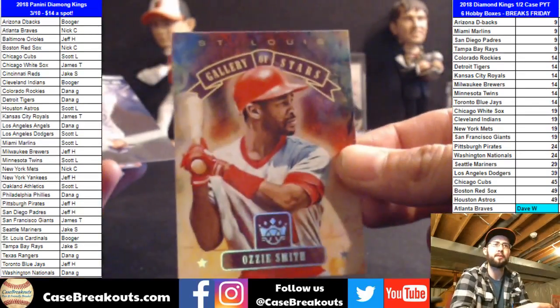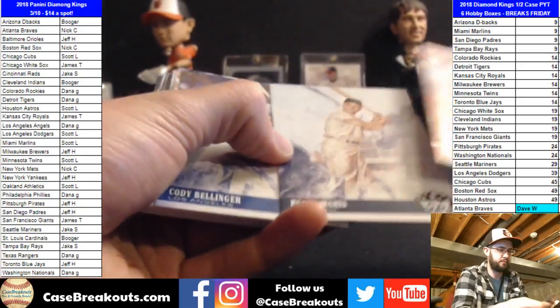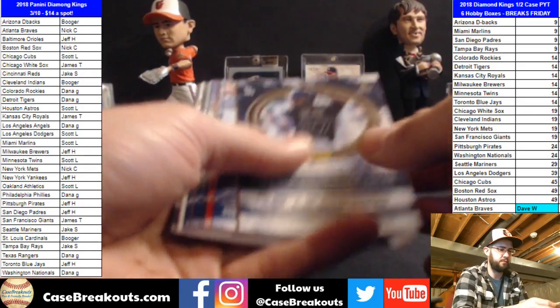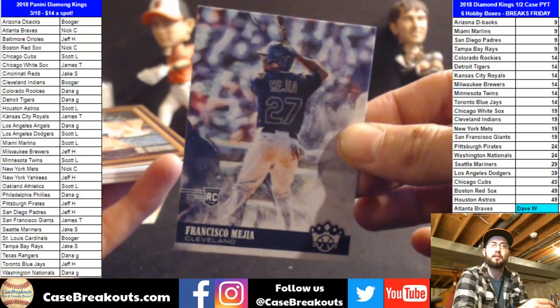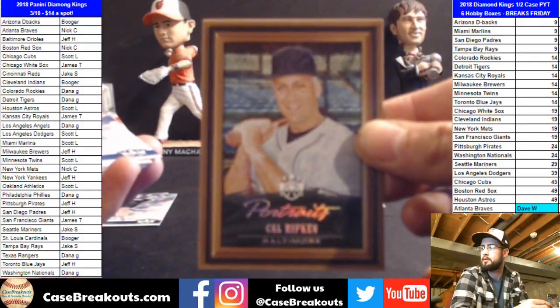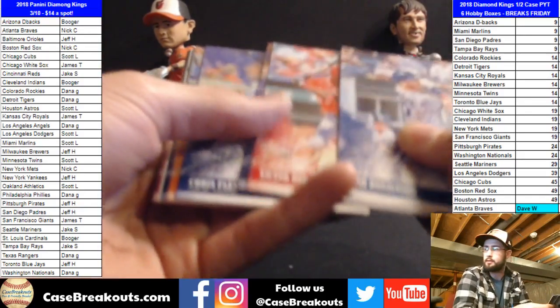Ozzie Smith, speaking of the Cardinals. Insert. Francisco Mejia, rookie. No, that was backward. Maybe that's a variation. Top catching prospect. Cal Ripken for the Orioles. Yeah, if that's all right with you, Booker, I'll send. If you don't want him, I'll send him his way.